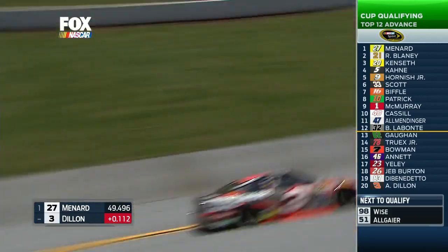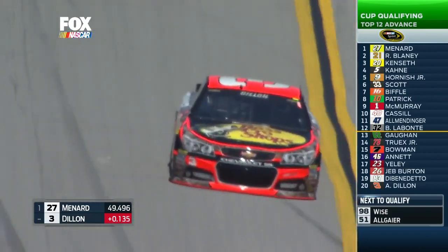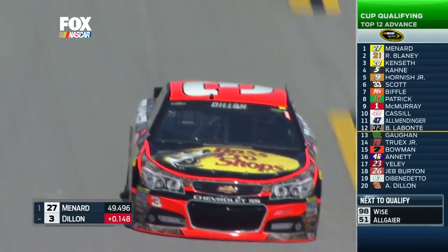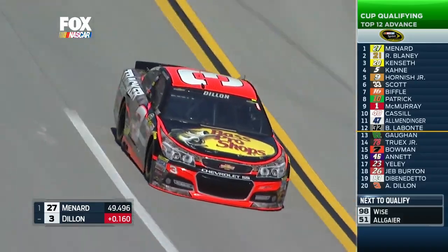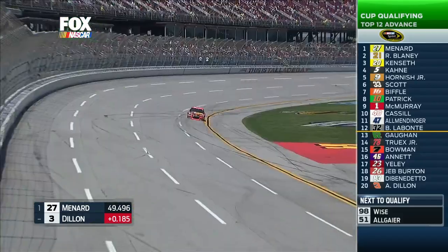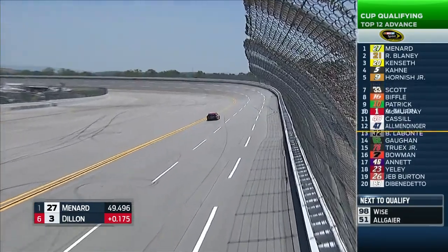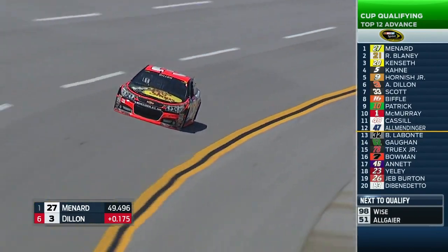Right now, he is just tracking a little over a tenth off of his teammate Paul Menard in that 27 car. It's going the wrong way now as he came off of turn 4. Like the car may have been a little bit tight, just bogged down there. Yeah, it's losing time coming to the line like it almost got too hot. 6th, though, for Dillon, 49.67, and that will take Labonte out of the top 12. Michael Waltrip looking on. He'll be part of our broadcast team for the Xfinity race later today.